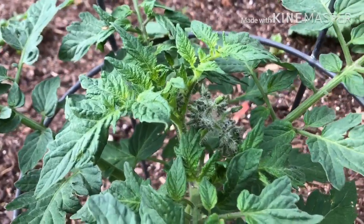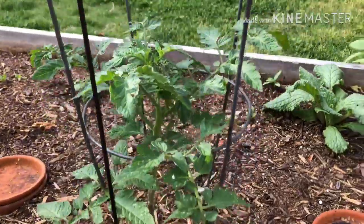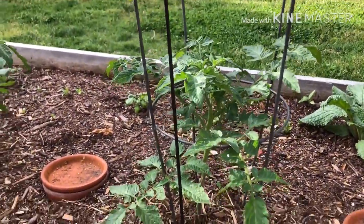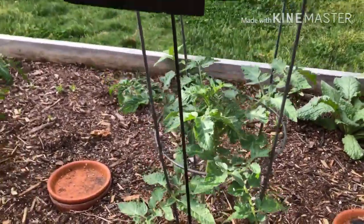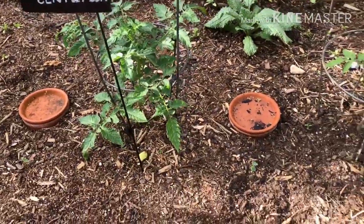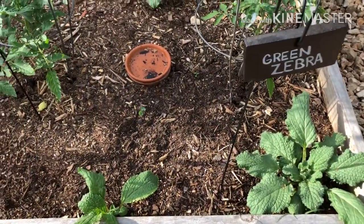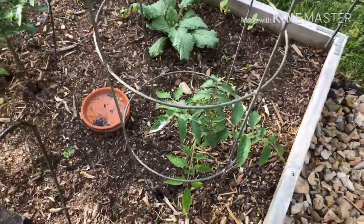These blossoms are from the red centiflora, and I'm really excited to see what this looks like. The stem is really healthy. It's looking really great. Looks like I've got a sucker I need to pull off. But really happy plant. More random borage that has self-seeded. Another little nasturtium. And then this is the green zebra. And that one's looking well too.